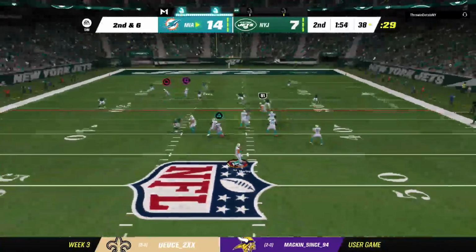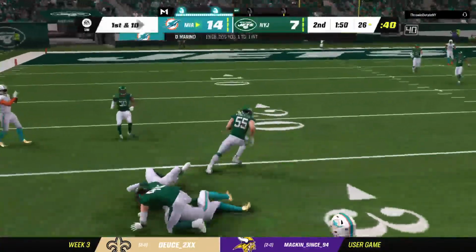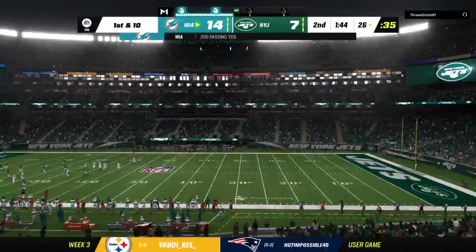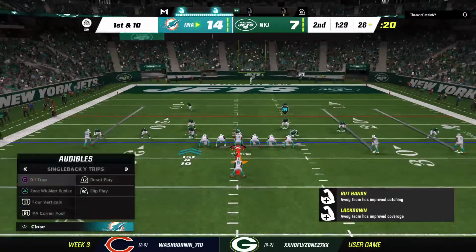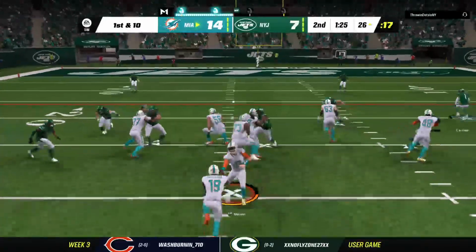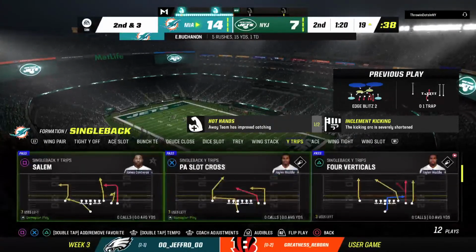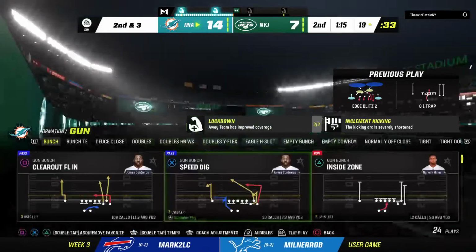Off the play fake, he'll look to throw. Throw left side complete. That's Coleman. And that's going to be another first down as the tackle made at the Jets' 26. Give them 11 yards that time and a new set of downs. They'll run on 1st down. It's Buchanan. And they've got it in the red zone now down at about the 19. 7 yards there, and it'll leave them with a 2nd and 3.